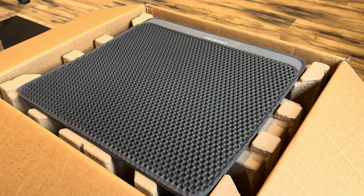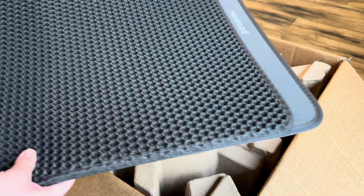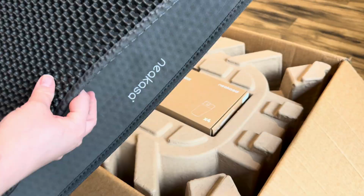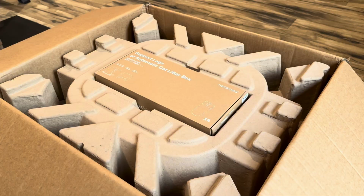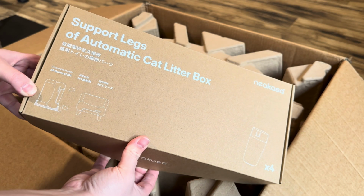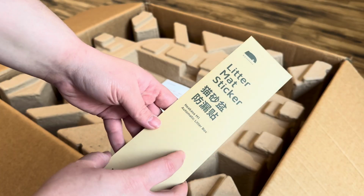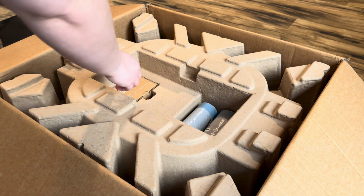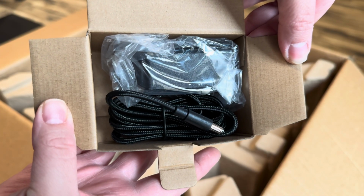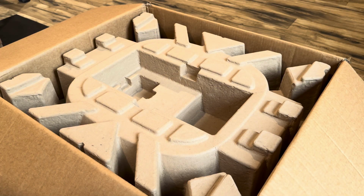At first glance, the packaging looks great. Inside, you'll find a litter mat, which is pleasant looking and catches a lot of litter. It has an open lip so that you can just dump the litter back into the box. Then there are support legs that you have to attach. These are not anything special, but they are sturdy and functional. Then you have litter mat stickers, a quick setup guide, a very durable looking power cord, and 2 rolls of litter bags that specifically fit the Neakasa M1 waste bin.